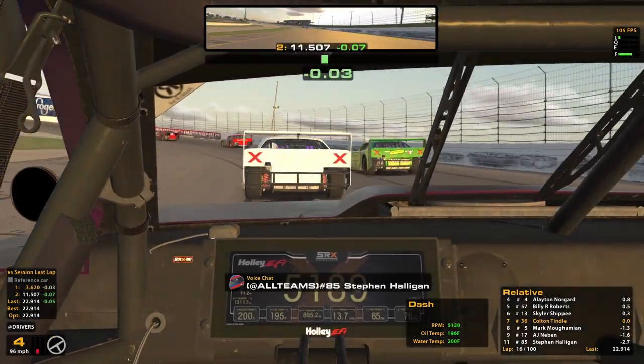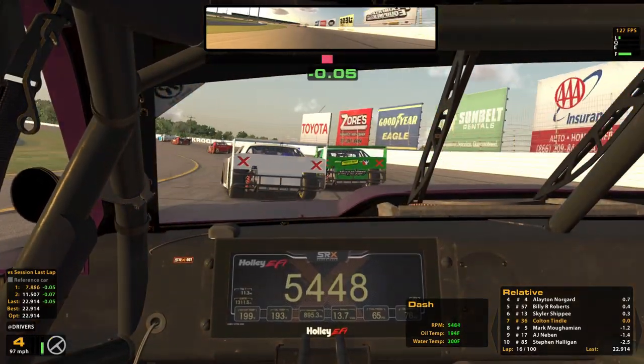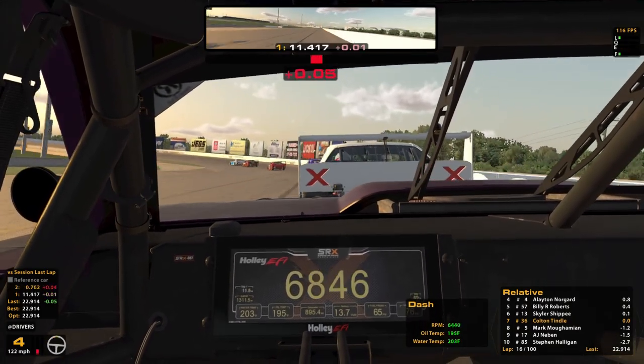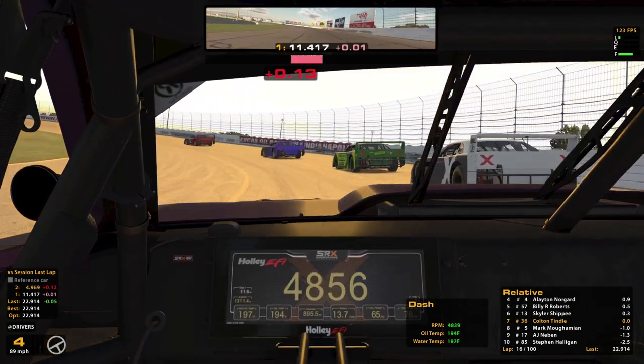Finally look like I'm in control. His lap time was at 22.9. Side by side up ahead. A little bit of tap. Ooh, that was scary. I'm going to let him gather it up. I'm not going to make a crazy move. I don't think I was in a good position to do that anyway.